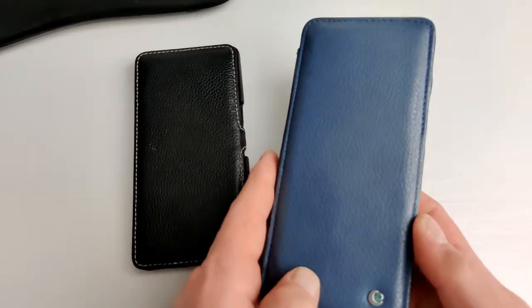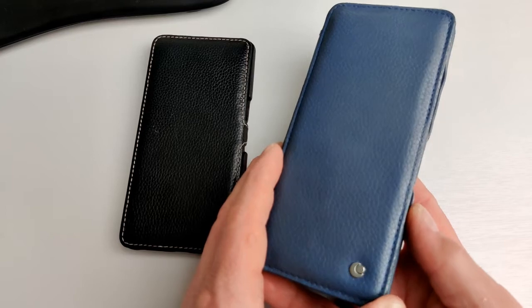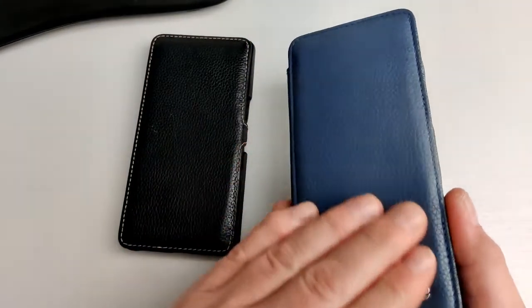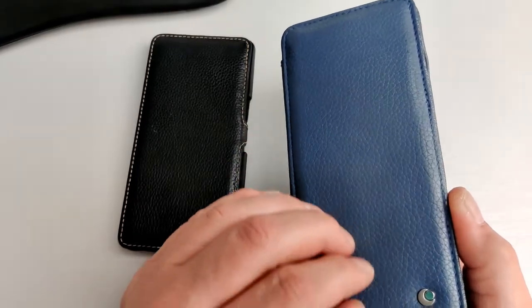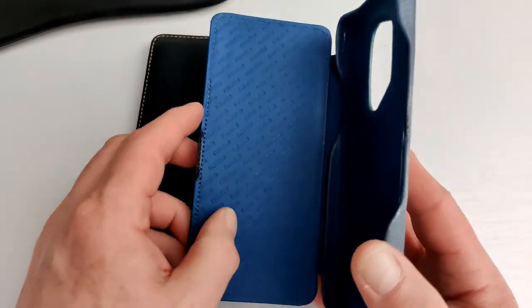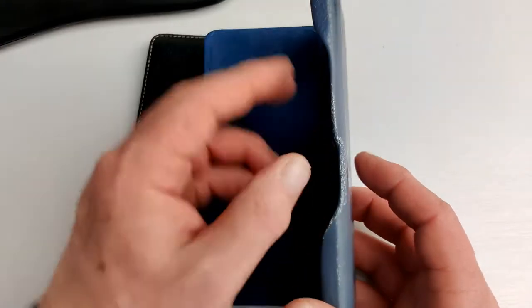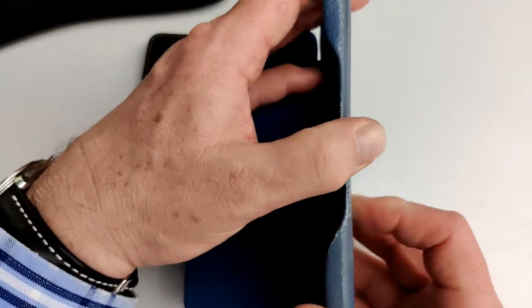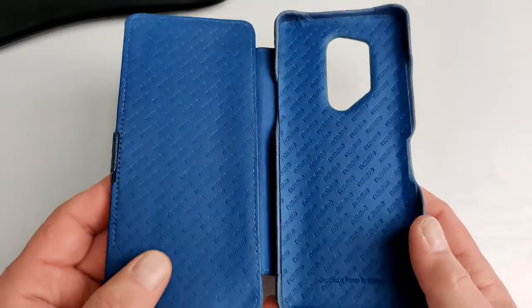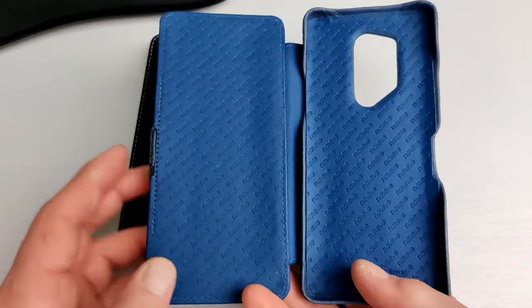On the other hand, we've got the one from Noreve. This definitely has a bit more substance to it. I mean, it certainly does have a lovely leather finish to it, but it is a good bit thicker. And if you look here, you can see the back of it, and the same amount of force really doesn't cause that much distortion in the Noreve case.